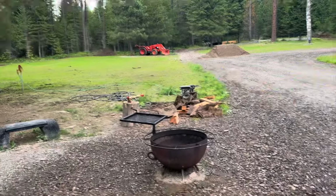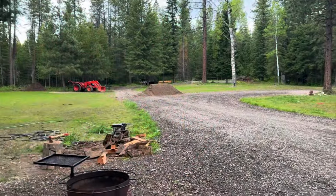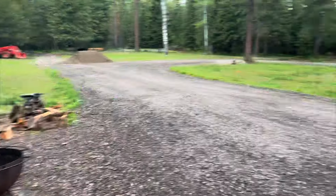Oof. Back of the woods. I ripped the wheel well liner out. I had a bunch of wiring hooked to it, ripped it out. So it's been in the back of the woods for about 2 weeks. So I'm going to get it out.